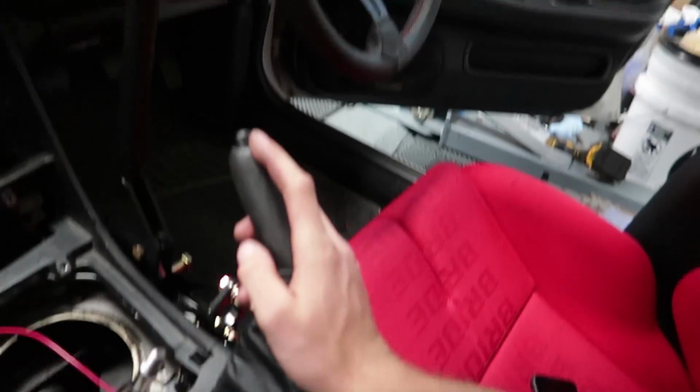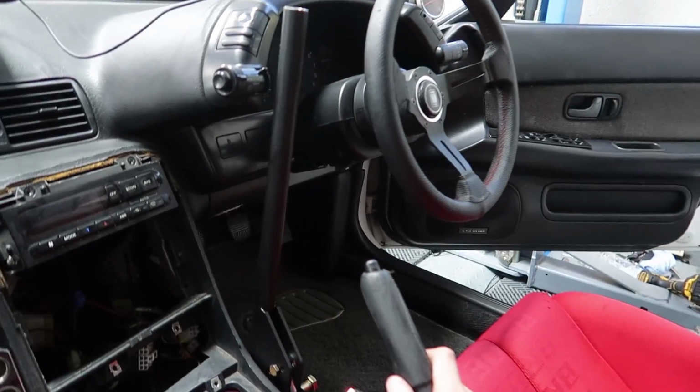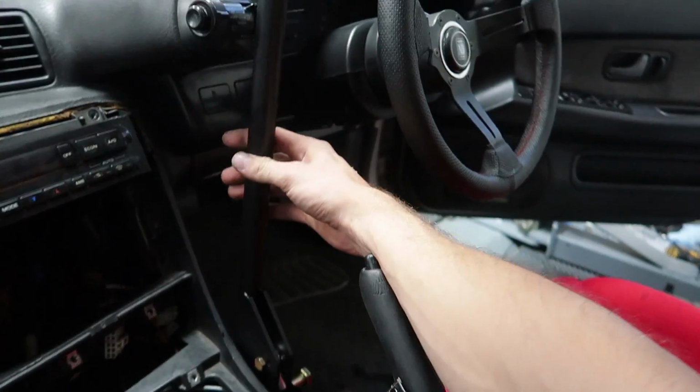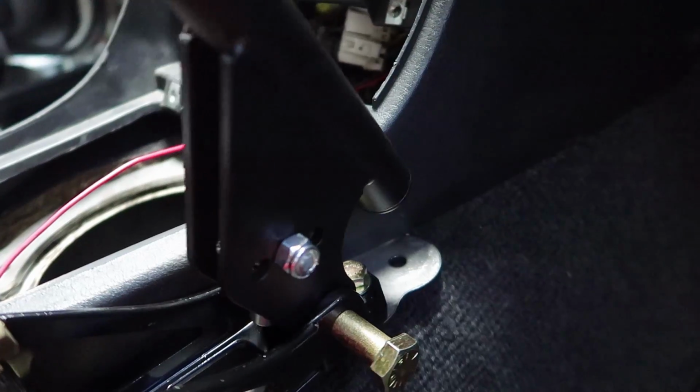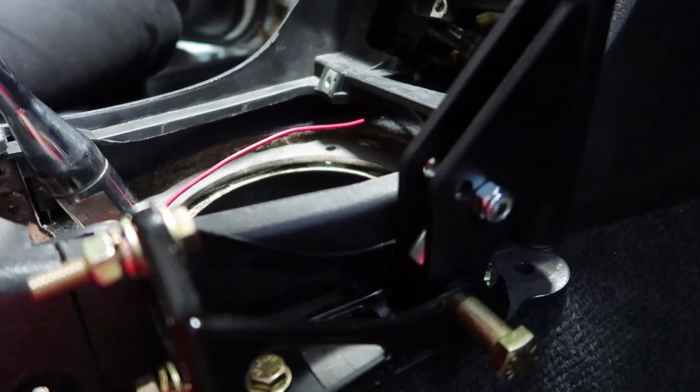I'm gonna wait until I get the handbrake set up to decide on the next part, but then I'm gonna have the option to either have it start like this, slightly angled back, or I could cut this and just have it be like a shorter style pull handbrake. This part of the handbrake is gonna rub around this area, but it doesn't feel like it's gonna be bad enough to prevent it from actually actuating.